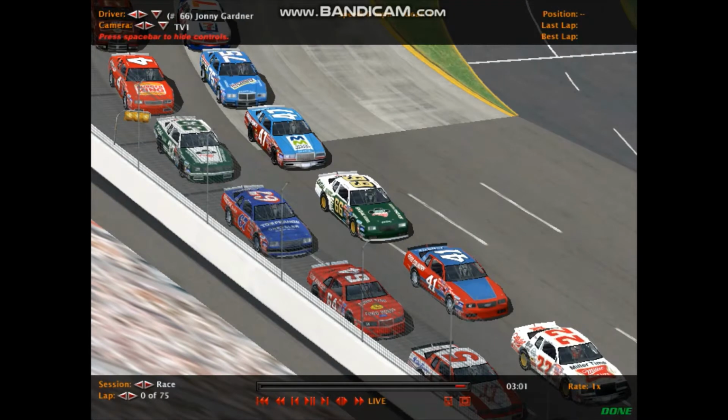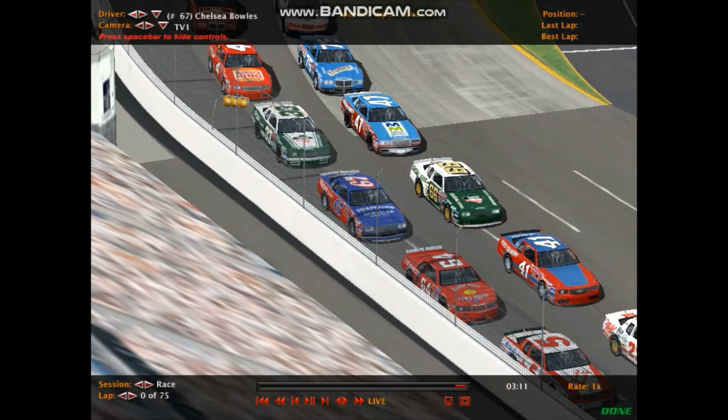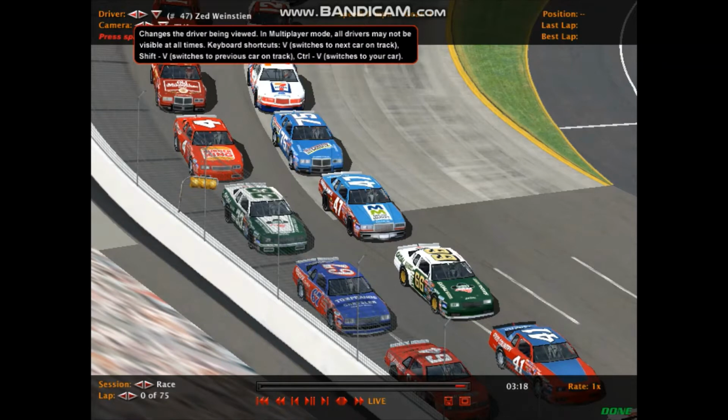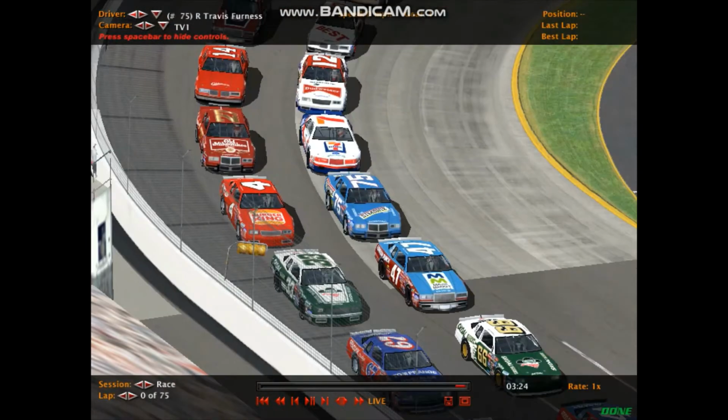Next row down sees the man who Colton Schwartz finished second to at North Wilkesboro. It is Johnny Gardner in car 66, the Skull Bandit Chevrolet. Johnny won that race at North Wilkesboro. He's alongside car 67, Chelsea Bowles, driving the only Chrysler in the field. Next row down sees car number 47, Zed Weinstein, and number 33, Jacob Thibodeau.